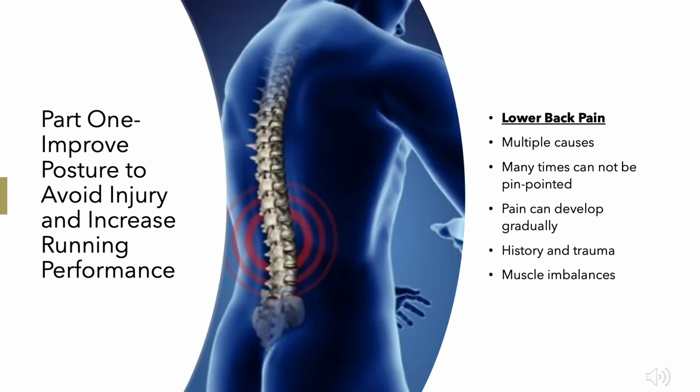All right, going to lower back pain. Remember when I mentioned earlier the list of the common injuries associated to posture. Lower back pain can be specific or non-specific. Lower back pain has many different causes. Often the cause of the individual's pain cannot be pinpointed. That's where you're talking about the non-specific. In cases where the pain develops gradually with no history of trauma or overuse, the problem could be just due to poor posture over time.